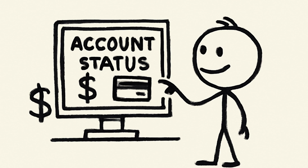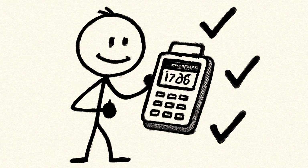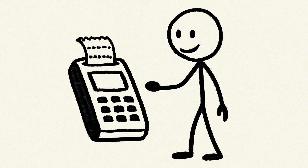Upon successful verification, the financial institution sends an authorization code back through the payment processor to the card reader. This code confirms the transaction's approval, allowing the purchase to proceed. The card reader receives the authorization code and completes the transaction, printing a receipt for the customer. This final step ensures that both the customer and the merchant have a record of the completed transaction.